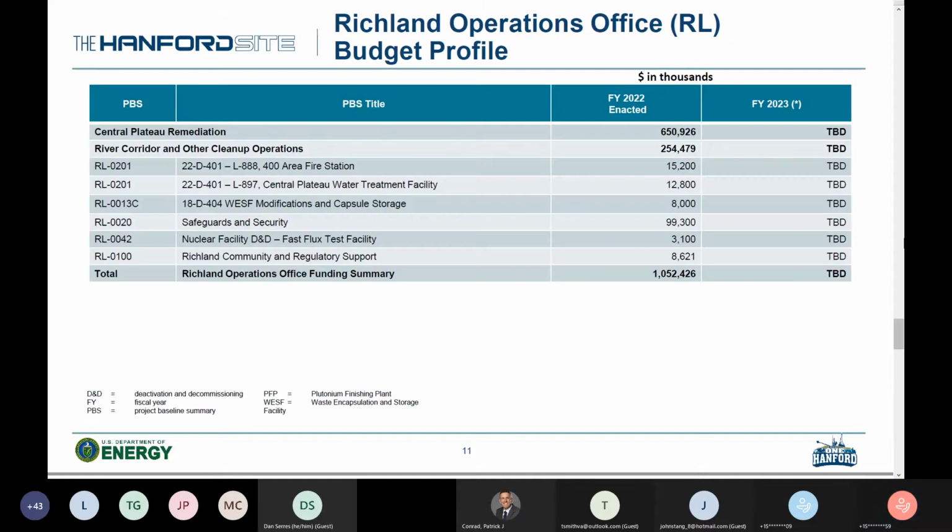Okay. All right. You can see here's the Richland Operations Office budget. As Delmar mentioned, the FY22 enacted budget is new. We just got that the other day. So we are looking at that, putting together our spend plans and working on that. You can see the two categories here: Central Plateau remediation, then the river corridor and other cleanup operations.